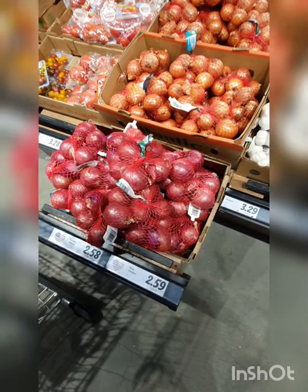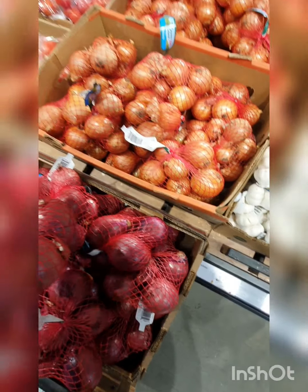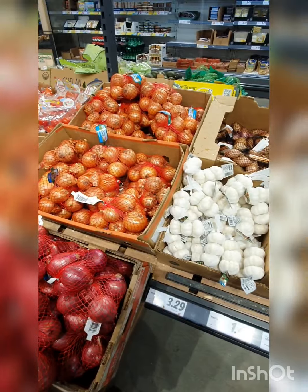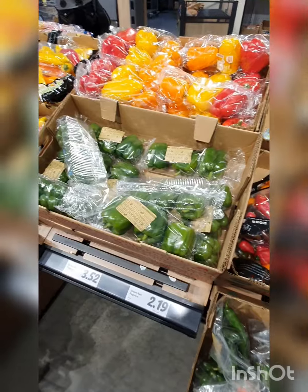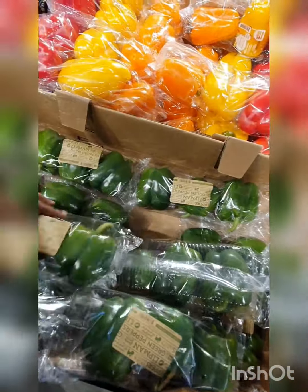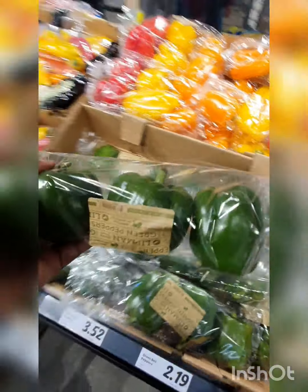All right, so my red onions, of course, gotta have that. I keep that as a staple in the house, y'all. We already got garlic, so I ain't worried about that. Green peppers, red peppers. Y'all, which one should I get? I know I need the green pepper, so let's go ahead and pick that up.